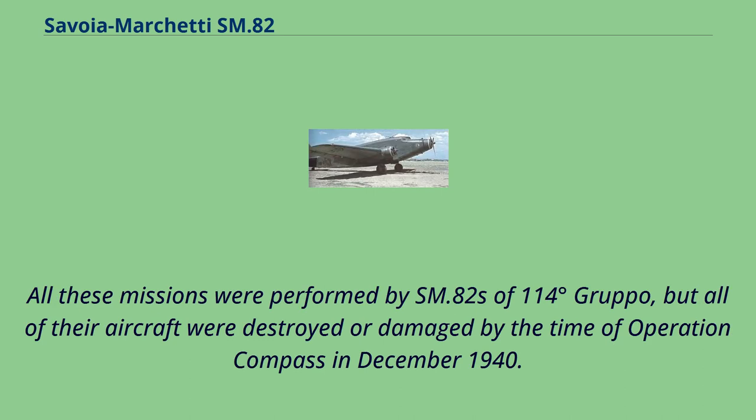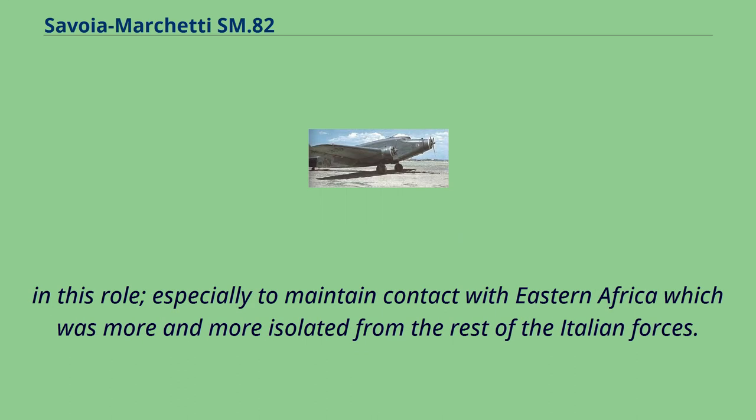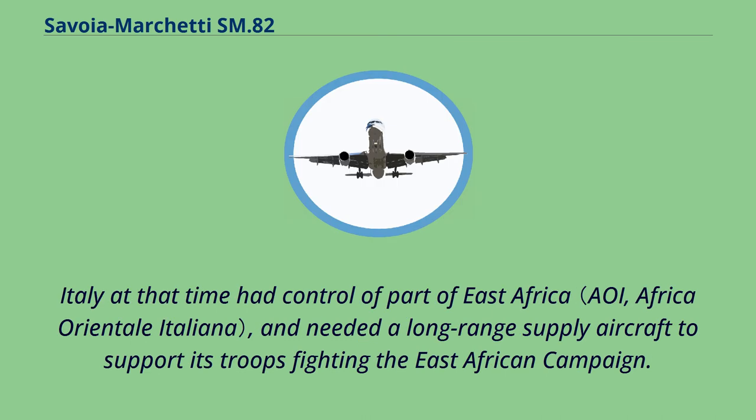All these missions were performed by SM.82s of the 114th Gruppo, but all of their aircraft were destroyed or damaged by the time of Operation Compass in December 1940. The need for transport aircraft meant that, apart from occasional special operations like dropping paratroops, the SM.82s were used solely in this role, especially to maintain contact with Eastern Africa, which was more and more isolated from the rest of the Italian forces. Italy at that time had control of part of East Africa, and needed a long-range supply aircraft to support its troops fighting the East African campaign.